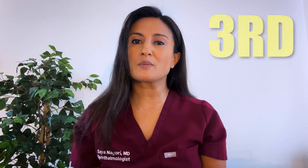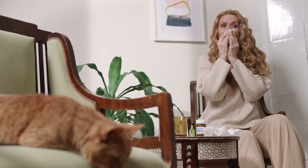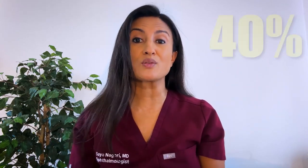Now, the third most common type of pink eye, which is also very, very common, is pink eye from allergies. Allergic conjunctivitis is becoming increasingly more common, where the rates of allergies are really going up, partly due to global warming. Studies indicate that the prevalence of allergic conjunctivitis used to be around 15 to 20%, and now we're seeing rates as high as 40% in recent years.